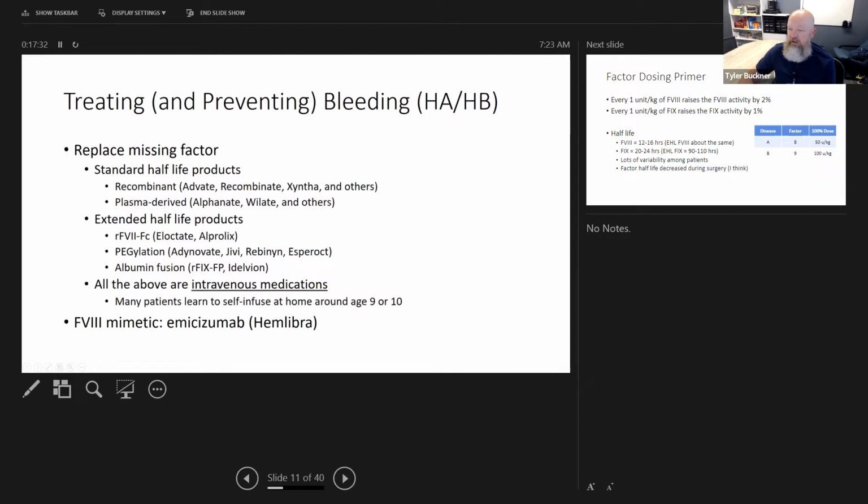All of these medicines are intravenous, and so IV infusions are, for many of our patients, just a fact of life. Many of our pediatric patients learn to self-infuse at home when they're around age 9 or 10. Often that learning happens at Hemophilia Camp, which we just finished a couple weeks ago. Except for a couple of years with COVID, that's been going on up at the Easter Seals Camp near Georgetown for a number of years here in Colorado. There is a new medicine, I'll discuss it in just a second, called emicizumab, and it's worth knowing about because it's different and a lot of our patients are on it.